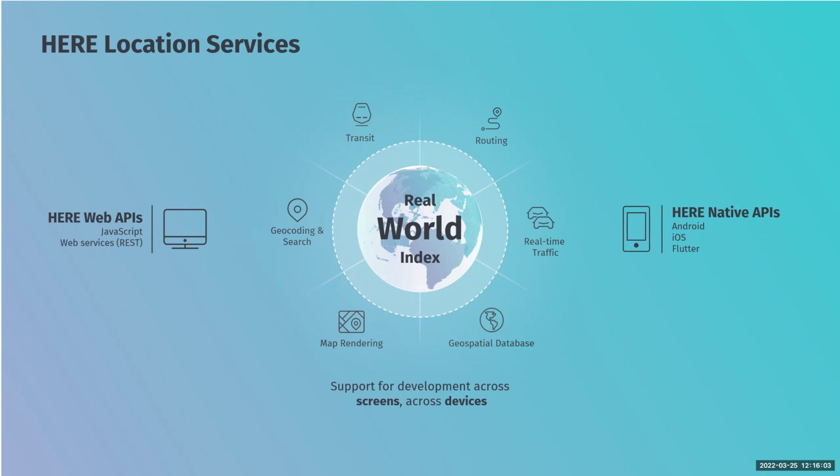If you're building an application, you can certainly leverage our web services, the REST APIs, JavaScript interfaces. We also fuel mobility, so these applications can be companioned on Android, iOS, Flutter, etc. Jonathan, I'll pause for a second. Anything you want to add, please feel free to jump in and interrupt me as we go.